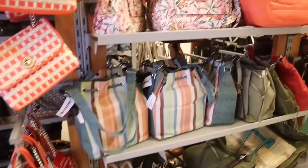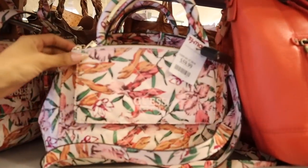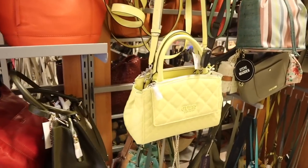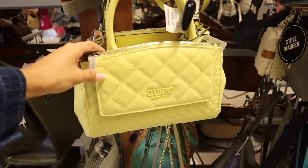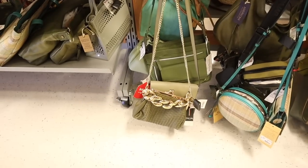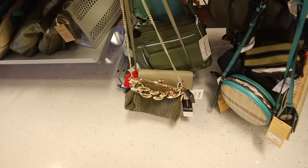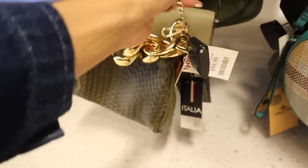That would be amazing. And look at this one for the spring and summertime. So $60. How cute. It's pink and orange. I also love neon green. So the guest bags are priced at $60. So cute. Look at that one down there. So green with a gold chain. That one is actually priced at $60. It's very unique and beautiful.